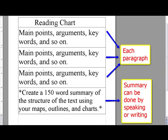Third, like TOEFL iBT reading passages, make a chart so you can fill in the main points, arguments, keywords, and so on. Once you've completed steps 1 through 3, create a 150-word summary of the structure of the text using your maps, outlines, and charts.